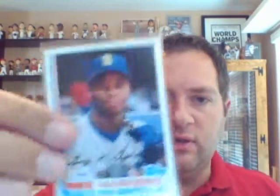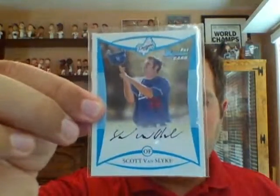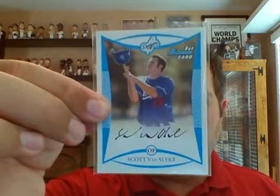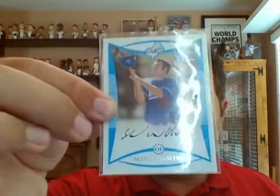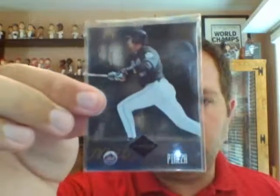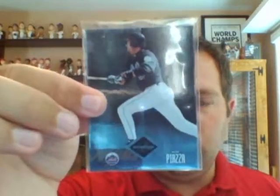Again, just some cards I picked up. These were in a box, 4 for $1. Griffey, my all-time favorite player. I've seen this on a couple of blogs, I think, recently, or at least one, and just enjoyed the shot where he's trying to spin the helmet like a basketball. So Scott Van Slyke. Mike Piazza, my other favorite. So I'm a Griffey and then Piazza fan growing up. Those were my two favorite players.